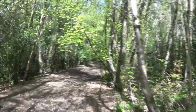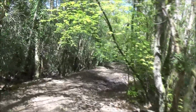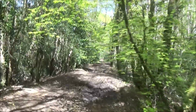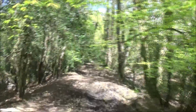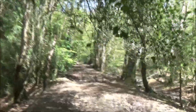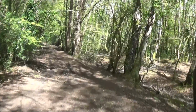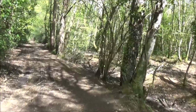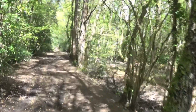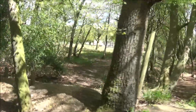If you look in a plantation like this, you won't see a great deal of wild flowers. You might see a few on the edges of the woods, but other than that they're quite barren. But you go into a native ancient woodland and they're bound with flowers, bluebells and celandine, wood anemone, stitchwort, that sort of thing. And there's the recreation ground in Chilworth there.